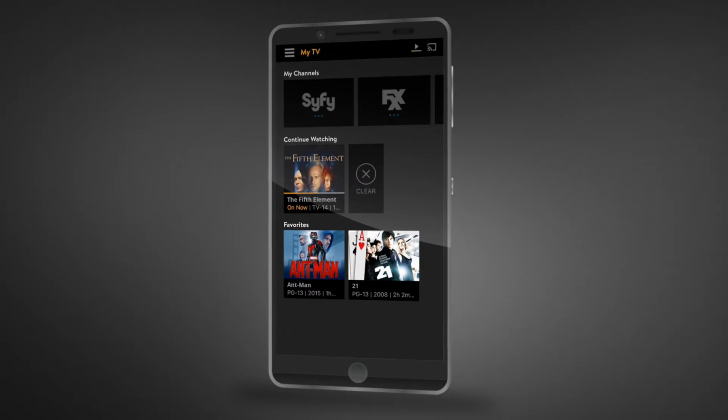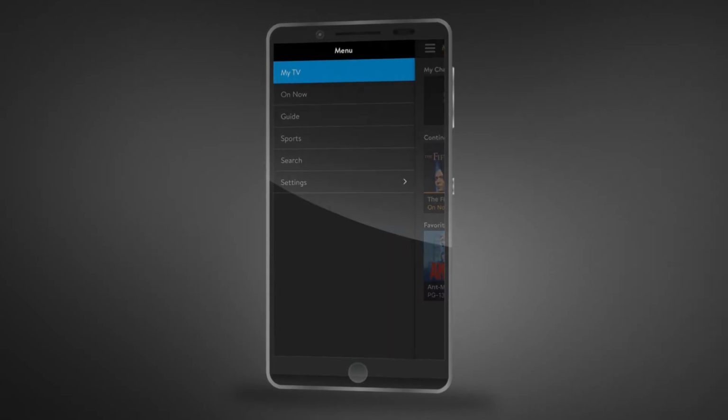You're on the go. Maybe you need to kill some time on the train ride home from work, or perhaps you're waiting on a friend. So what do you do? Launch your Sling TV app and enjoy live TV while you wait.